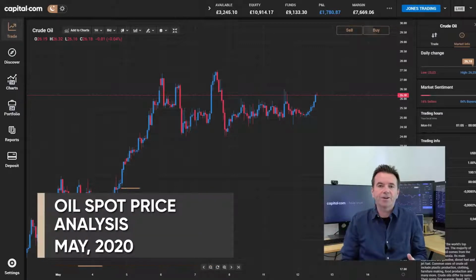Earlier this week, Saudi Arabia pledged to make more cuts in its oil production. So does this mean we are going to see further recovery in the price of West Texas crude?